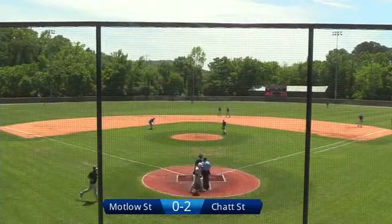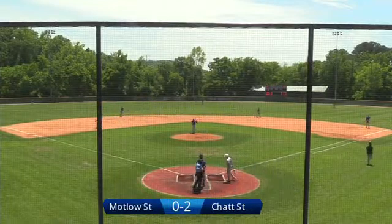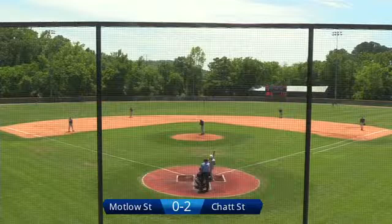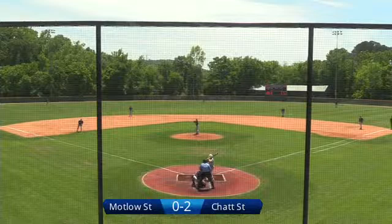I want to welcome everyone back as the Chat State Tigers still lead the Motlow Bucks 2-0, as now we begin the top of the third inning with Reed Leonard still on the mound for the Chat State Tigers. Now, stepping to the box for the Motlow Bucks is number 7, Baron Cribbs. Reed Leonard being a very efficient pitcher so far, as we've only played 3 innings, but has been dealing very well and getting the players to swing and miss.